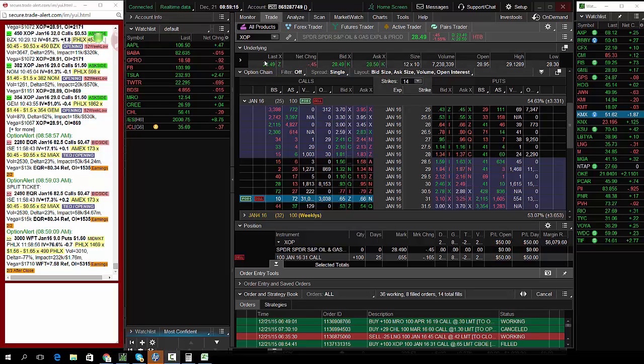So today's trade of the day is buying the XOP January 31 calls for 65 cents. A beginner can use a 20% stop loss or 13-cent stop loss down to about 52 cents. An intermediate can use a 50% stop loss down to about 32 cents. And an expert trader actually will not have a stop loss in these. The Greeks of this trade: the delta is long, gamma is long, theta is short, and your Vega is long.